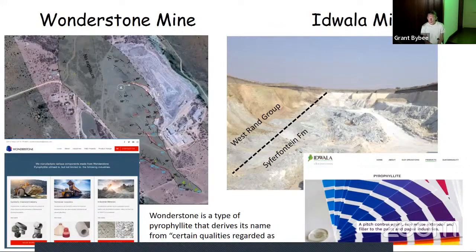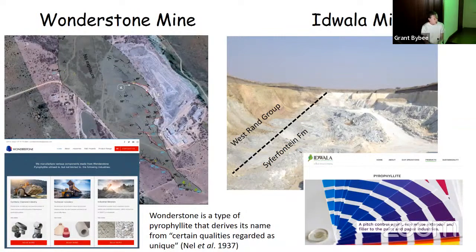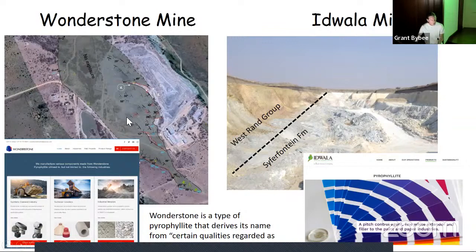As I said previously, some of these rocks rich in pyrophyllite are being mined because of the abundance of pyrophyllite in these rocks. It is useful for different kinds of industries, like at the Wonderstone mine. This carbonaceous sediment is being mined, and it finds various uses in different kinds of industry. White pyrophyllite derived from intense alteration of felsic volcanic rocks of the Cipher Fontaine Formation are being used as filler in paints or also paper.